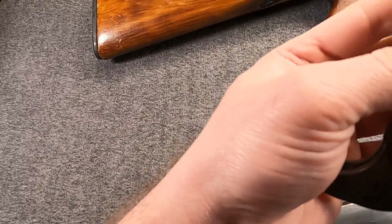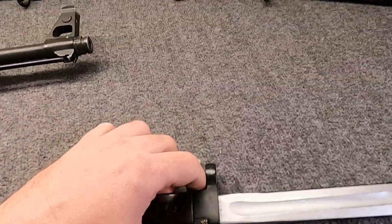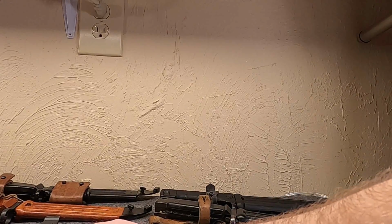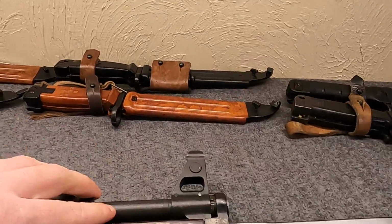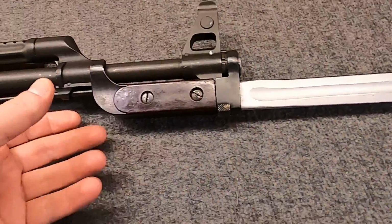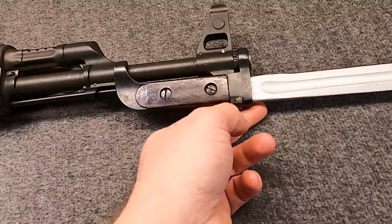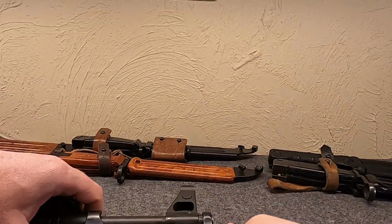Most have synthetic grips. Some would have wood. And of course, the way these fit is unique to the original AK here. Might get it on this one. There we go. It kind of loops around the gas block to give it a little more support and guidance, locking onto these ears. It does stick out a ways. It was better than nothing, using an existing pattern they had, but definitely wasn't something originally in the design, and there were some downsides to it.